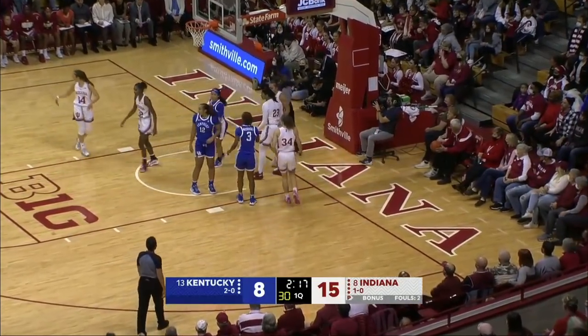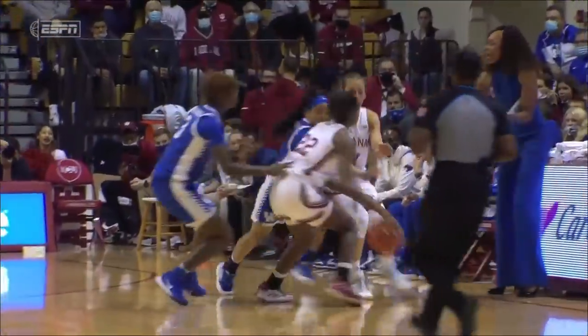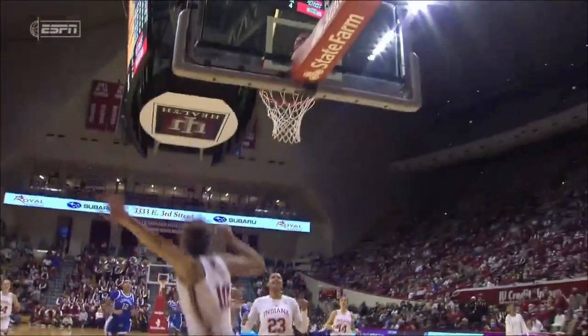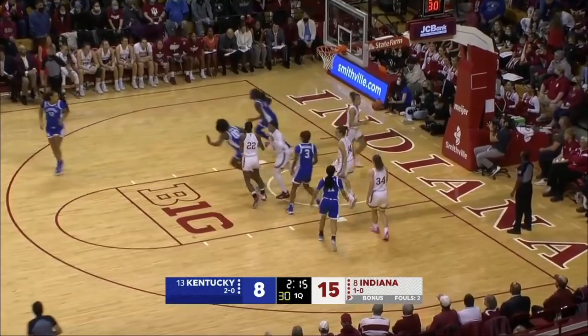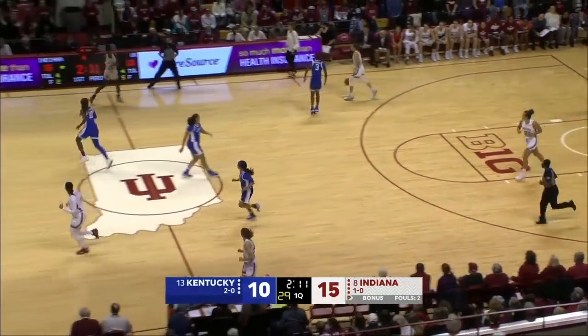It's gonna stay with Kentucky. Jada Walker knows that Kentucky needs a punch. So what does she do? She turns up the heat defensively, and then she is off to the races. Howard on the block. 4 points now for Ryan Howard.